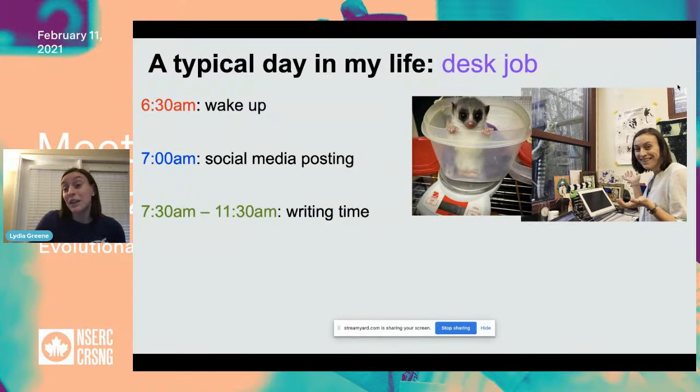I will take a lot of breaks because I can't just sit and write for 4 hours straight. So I take a lot of breaks to go see some of our lemurs usually, and also to help collect data on other projects where I might not be the lead on that project, but I am a collaborator.